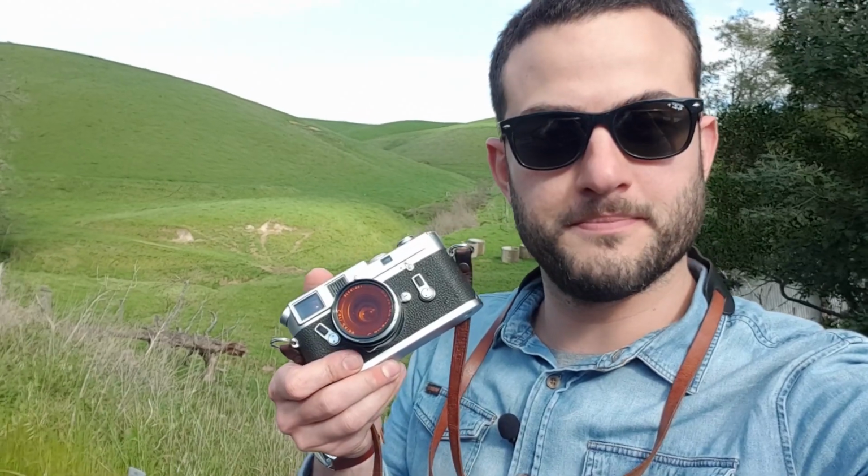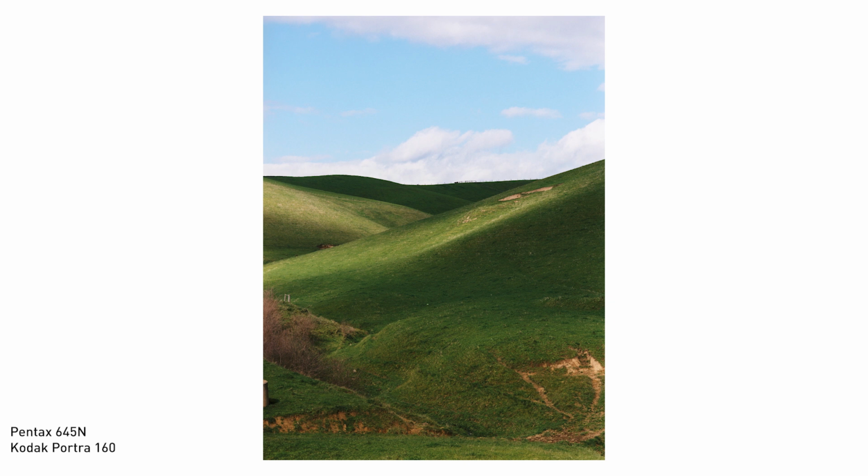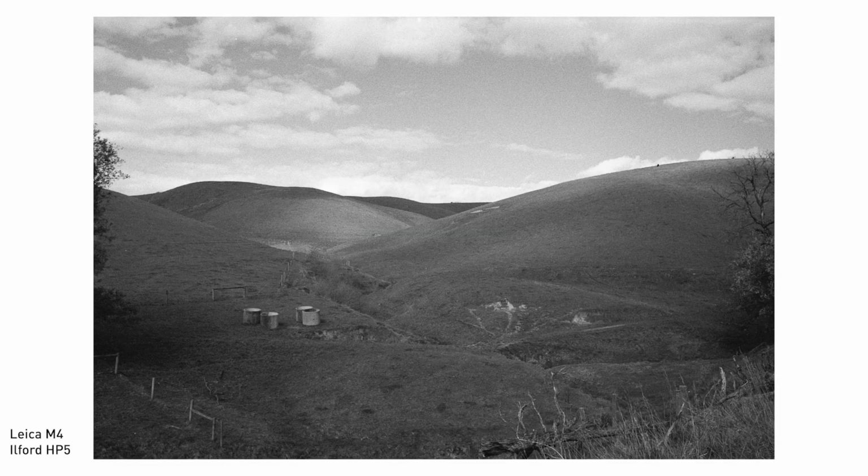So I want to take a shot on the Pentax 645 with the 150mm, get a bit of isolation, and then I'm going to shoot one on the Leica M4 with the orange filter. The orange filter is going to take 2 stops, so even though I've got HP5 here pushed to 1600, I'm going to meter back down to 400.